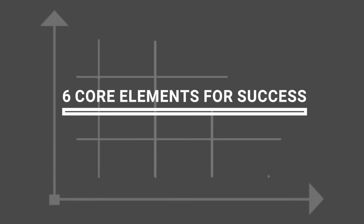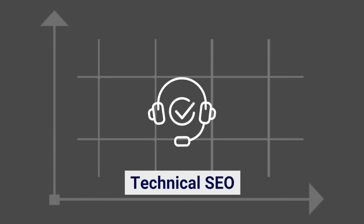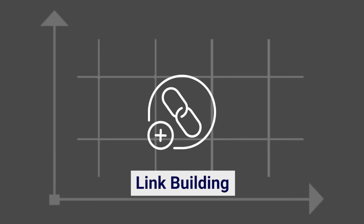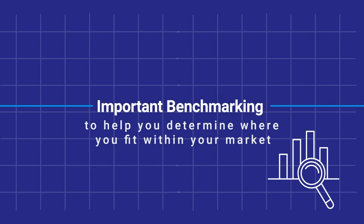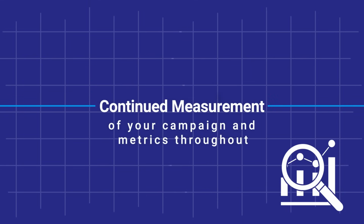We focus on 6 core elements for success. These include SEO strategy, keyword research, technical SEO, content development and strategy, content optimization, and link building. Within the campaign, there will be significant market and keyword research and important benchmarking to help you determine where you fit within your market, as well as vital technical SEO auditing to ensure your site is operating optimally and the continued measurement of your campaign and metrics throughout.